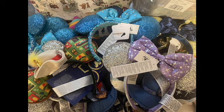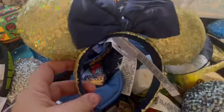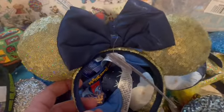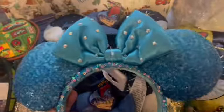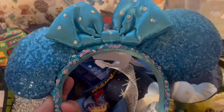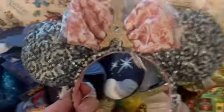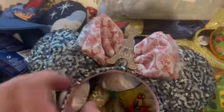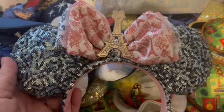Okay, so we're going to start over here with this big, massive pile of ears that I have. They have these gorgeous gold with the navy blue bow, and those were $7.99. Then they also had this really beautiful blue with the sparkle on the bow. These are also $7.99. They did have, these were both specific purchases. These are $15.99, but you can see you've got the Eiffel Tower there, and these came from the Paris Pavilion at Epcot. These are $15.99.